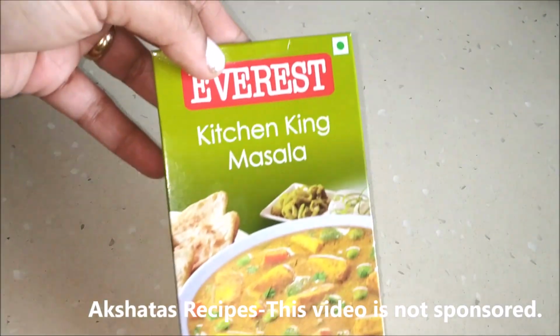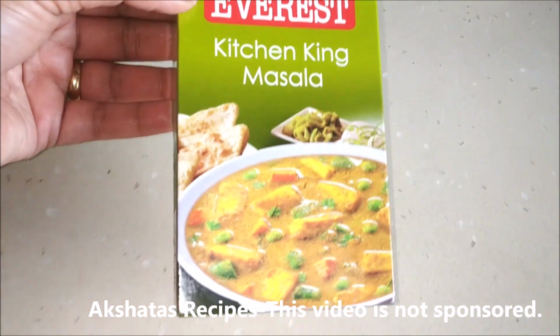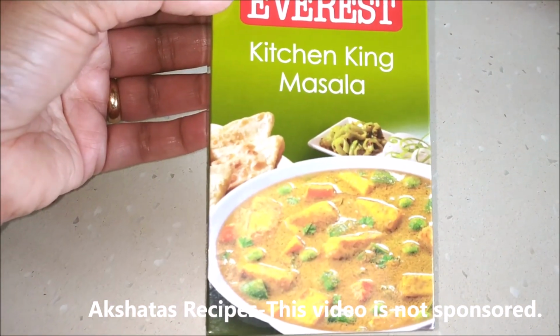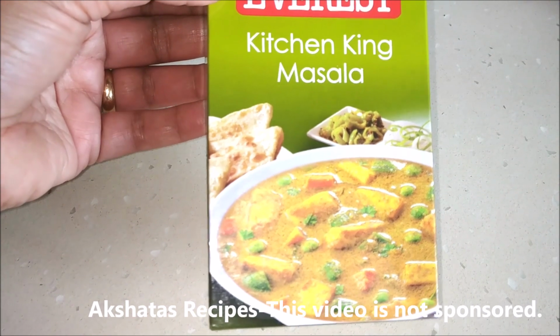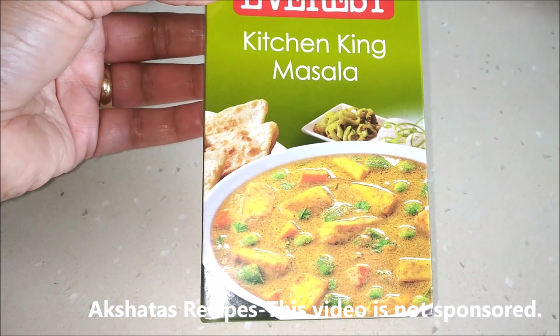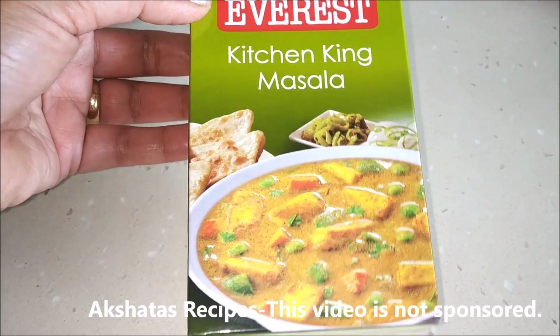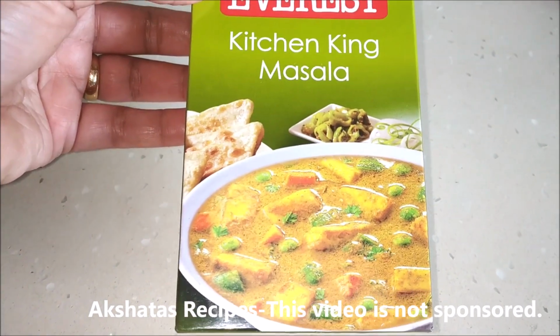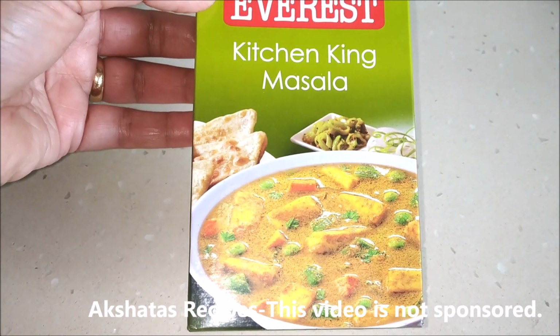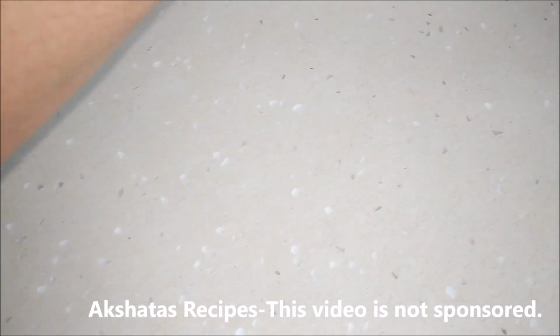Then I have my favorite Kitchen King masala. I have this very simple recipe of chicken curry, which gets ready within 20 or 25 minutes. It doesn't require much. I will link it below. But this is also a big hit. I also use this in my sprouted moong usal, and it just elevates the dish. So this is the Kitchen King masala, which is always there in my kitchen.